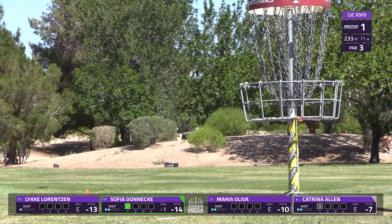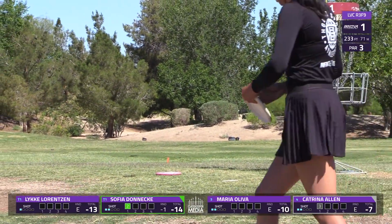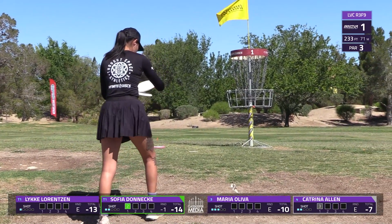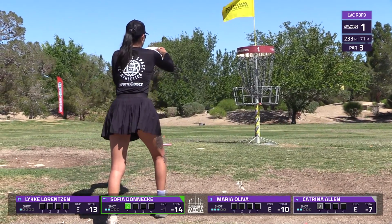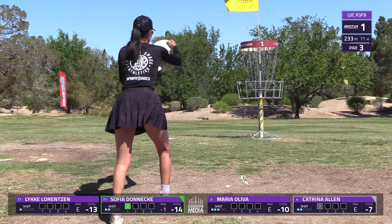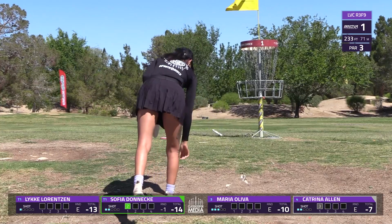We got to give a shout out while this is happening. We had an ace. Let's go. First ace of the tournament, at least that I know of, for Chelsea Howells. Able to grab the 1. What a way to start your round. Congratulations, Chelsea. That's a great ace.